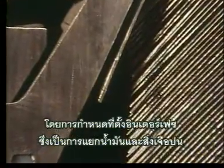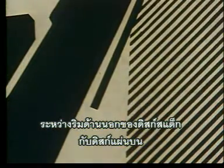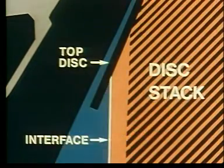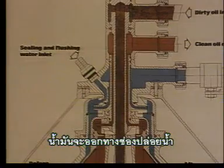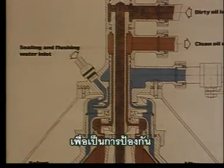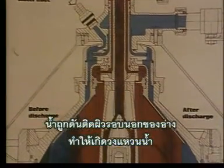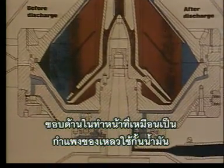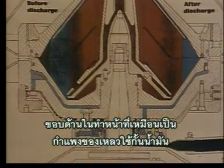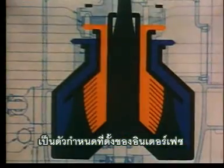This is achieved by locating the interface, which is the division of oil and contaminants, between the outer edges of the disc stack and the top disc. Should the interface be located outside the edge of the top disc, the oil will escape through the water outlet. To prevent this, the bowl is filled to the edge of the interface with sealing water. The sealing water is forced against the periphery of the bowl, forming a liquid ring, the inner side of which acts as a liquid seal for the oil. The inner diameter of the gravity disc fitted onto the water outlet determines the location of the interface.